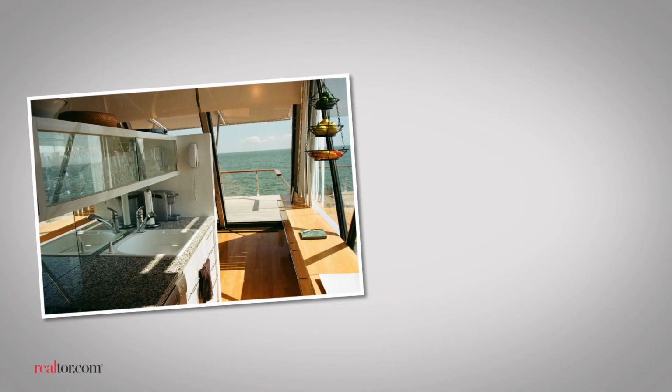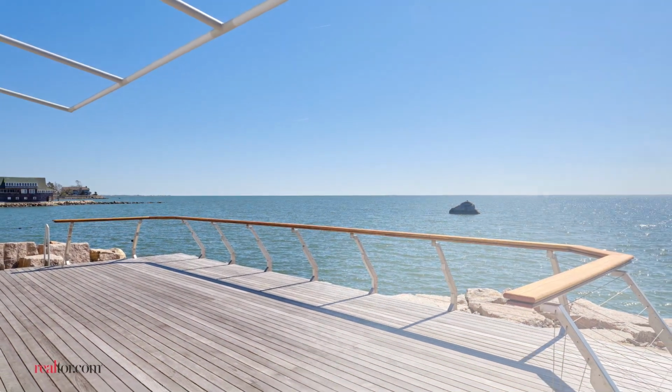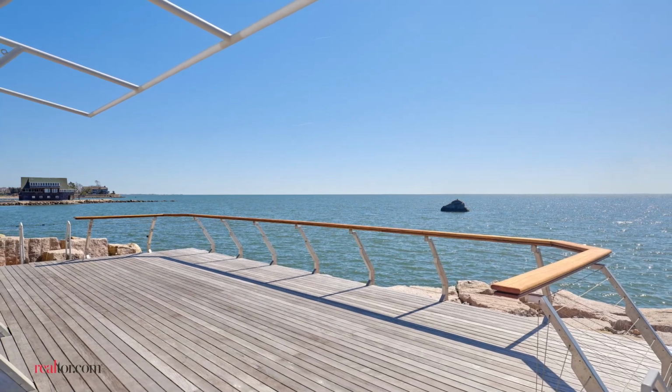The compact kitchen is galley style, with views of the ocean from almost everywhere. Overlooking the water, the vistas resemble what you might see off a ship's galley.